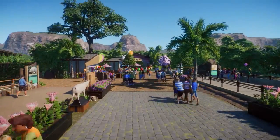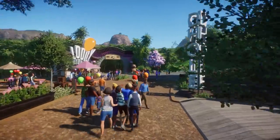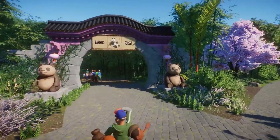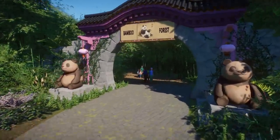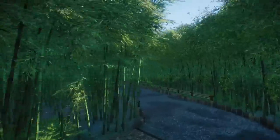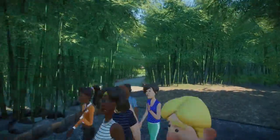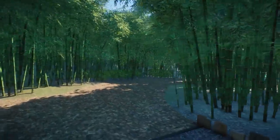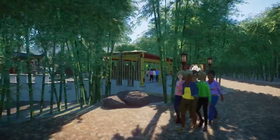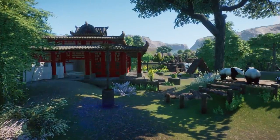What side do we need to go? Wait, the giant panda we have not seen yet, right? Didn't we go to the right side there? I think so. Bamboo forest. I think we have not seen this yet. I'm going to follow this. Oh, beautiful. Maybe there are no giant pandas in here, but it's a very beautiful forest, that's for sure. I think it's just a walkthrough. No, there are giant pandas here. Hello. Oh my goodness, look at this.